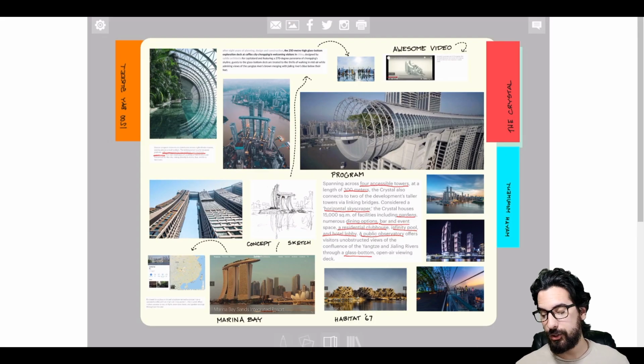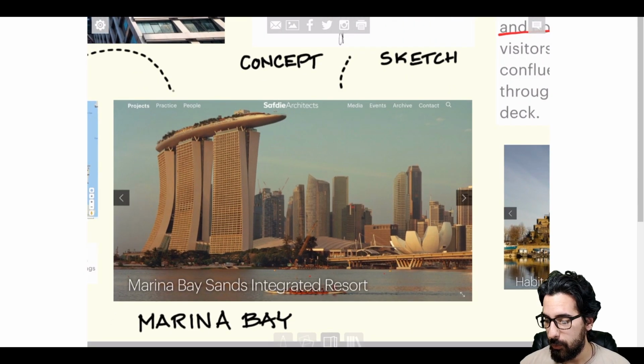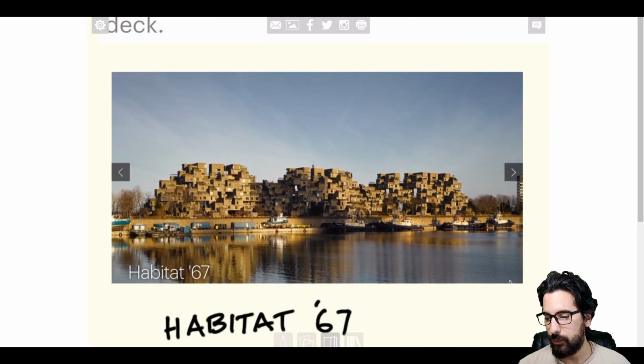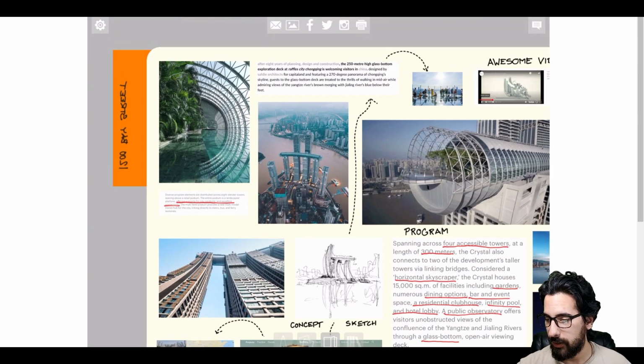For our next story, I decided to make my canvas look a little bit crazy because of the crazy nature of this project. And this next project is called The Crystal, and it's by Safdie Architects. A lot of you guys are familiar with Safdie, and this is his Marina Bay building, which we've all, I'm pretty sure, have seen. And if not, you've definitely seen Habitat 67, which is just a combination and stacking of these crazy buildings. It's definitely really intense architecture.